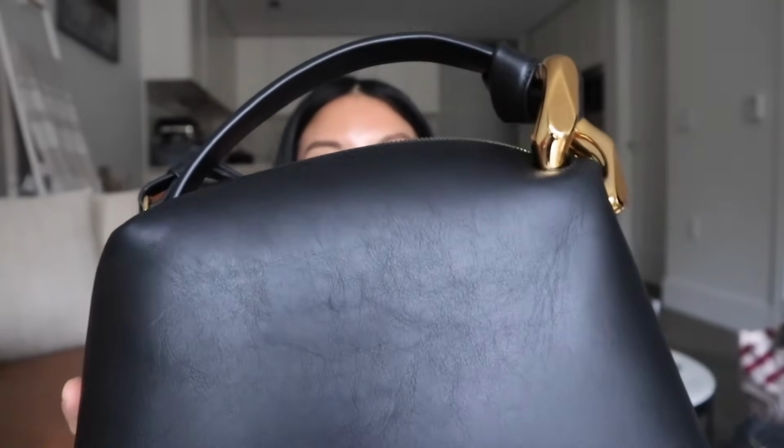I picked this one up this year. I think this is a really good, I don't want to say dupe, but a good alternative to the Loewe puzzle bag. J.W. Anderson is the creative director at Loewe. I really like this bag.